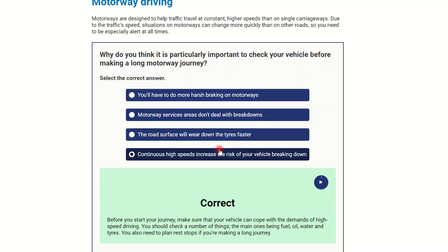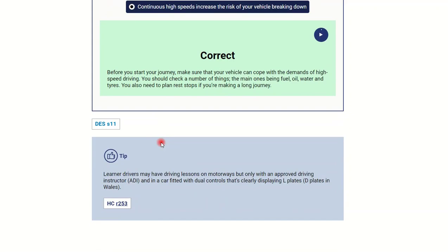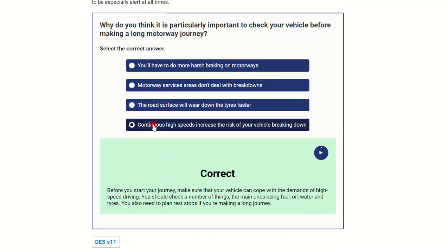Why do you think it is particularly important to check your vehicle before making a long motorway journey? Select the correct answer. You'll have to do more harsh braking on motorways. Motorway services areas don't deal with breakdowns. The road surface will wear down the tires faster. Continuous high speeds increase the risk of your vehicle breaking down.